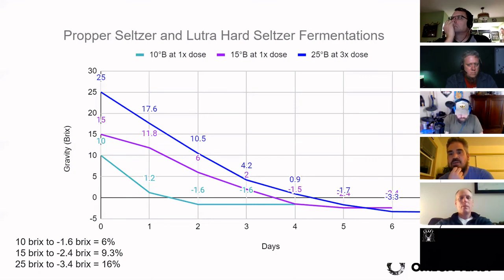But we also don't force anybody to take any particular pitch rate. Everything's very customized. So when they order from us, we prop what they ask for.